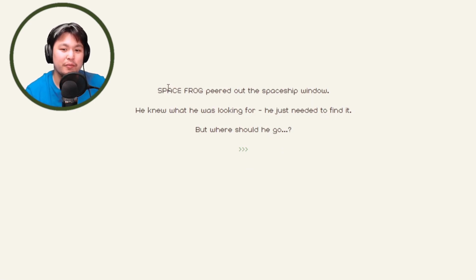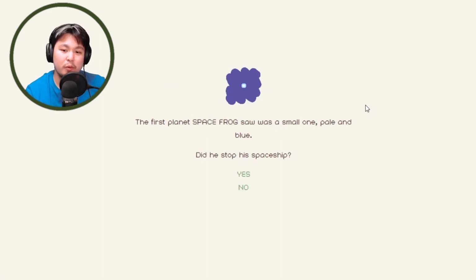Spacefrog peered out into the spaceship window. He knew what he was looking for. He needed to find it. But where should he go? The first planet Spacefrog saw was a small one, pale and blue. Did he stop his spaceship?